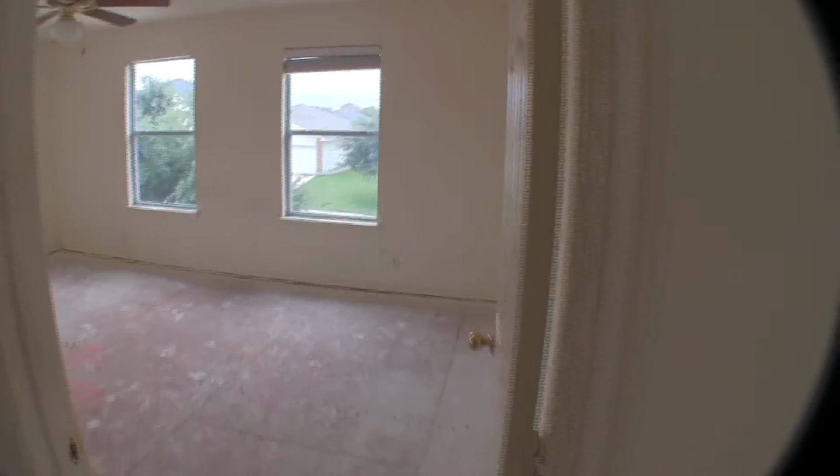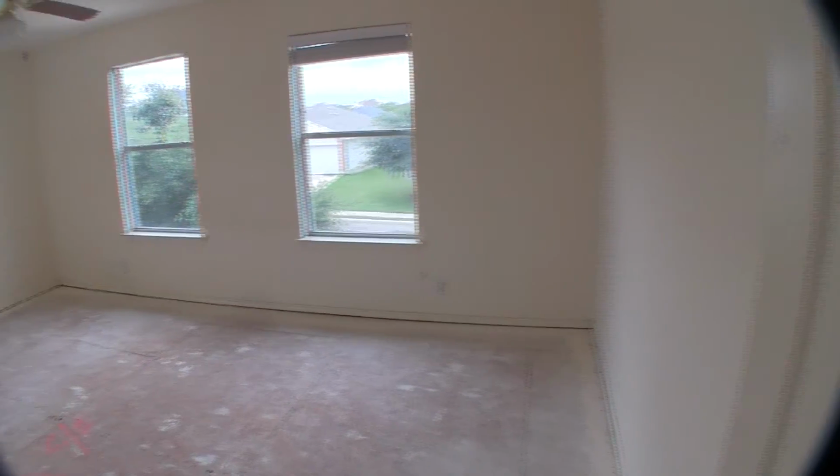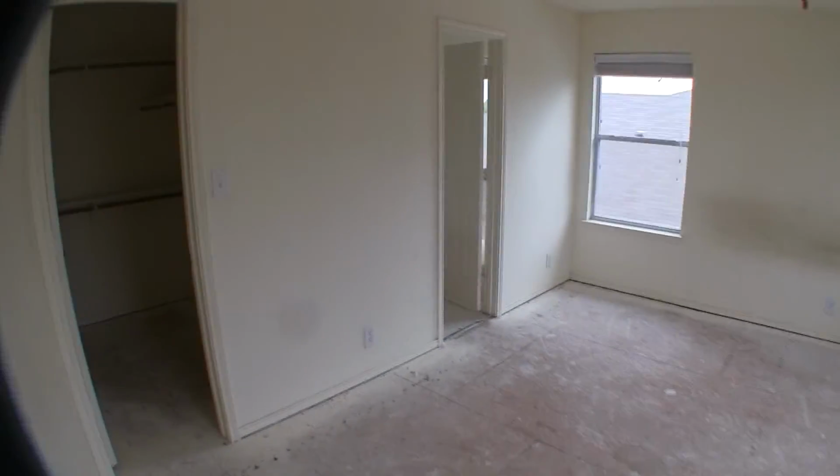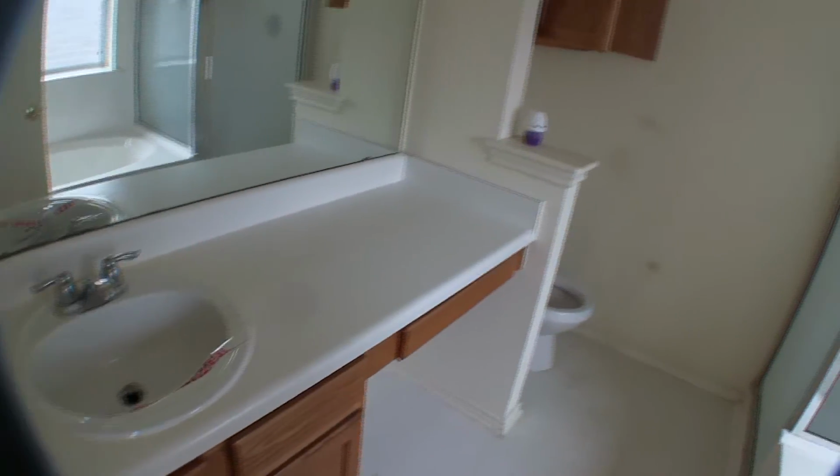Up above the garage in the front, we have bedroom number one, which is also the master bedroom. Master bedroom needs a fresh coat of paint and flooring. You have your master walk-in closet there and your master bath here. It does have a single vanity, and it has a separate shower and a big garden tub, so it's nice to have that perk of having a separate shower and tub. I think that's a nice feature.